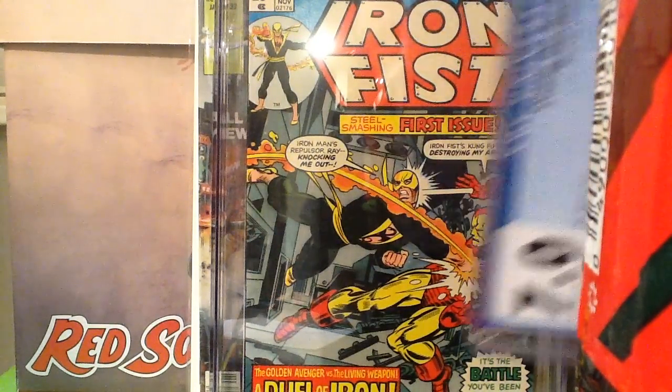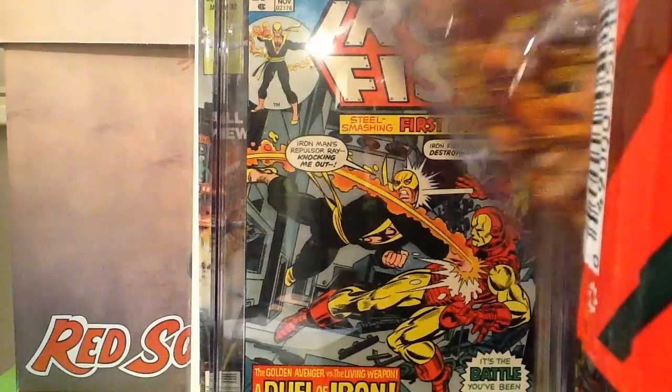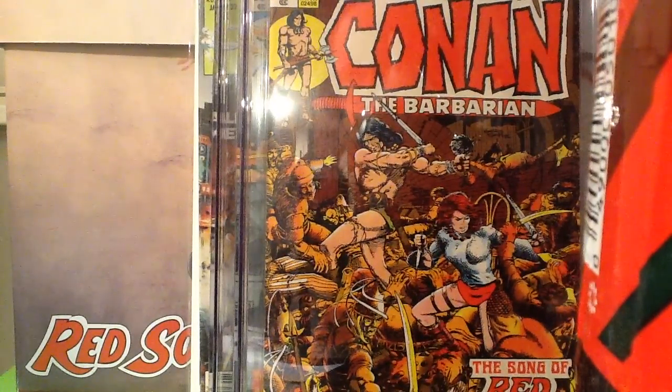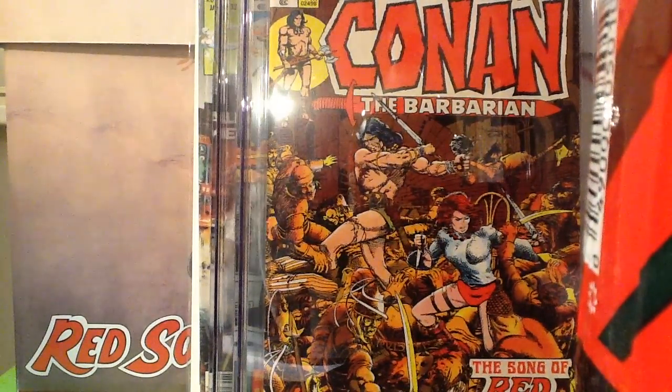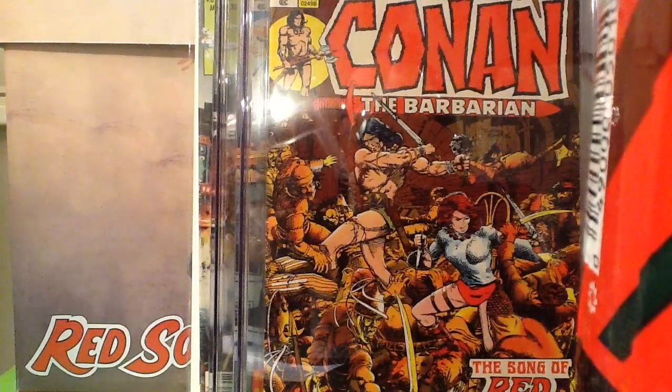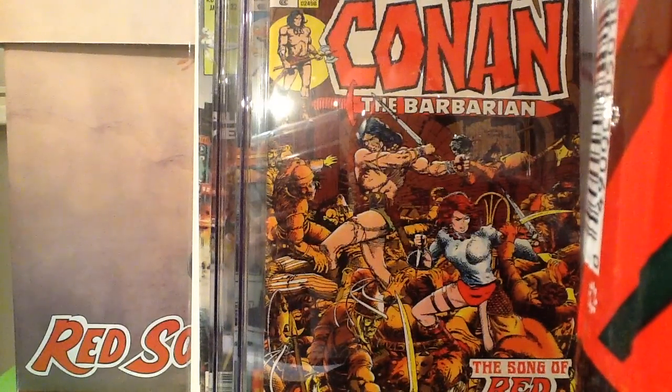Conan the Barbarian #24 in a 7.0. That was actually an upgrade for me. And then a couple of J. Scott Campbell slabs that I got.